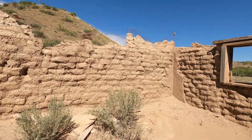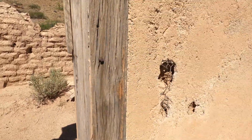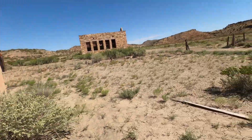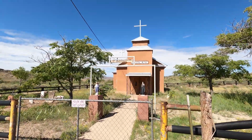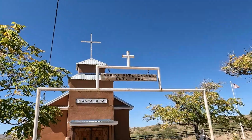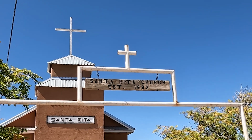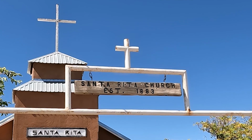No one has lived in Santa Rita or Riley since the 1950s, and the adobe buildings have melted back into the earth, leaving only remnants of walls and foundations behind. The Santa Rita Catholic Church is the one exception. Thanks to the care of Lawrence Aragon's family, it still stands strong and is used once a year when Santa Rita descendants return to the area to celebrate Mass and gather for a yearly fiesta and matanza.